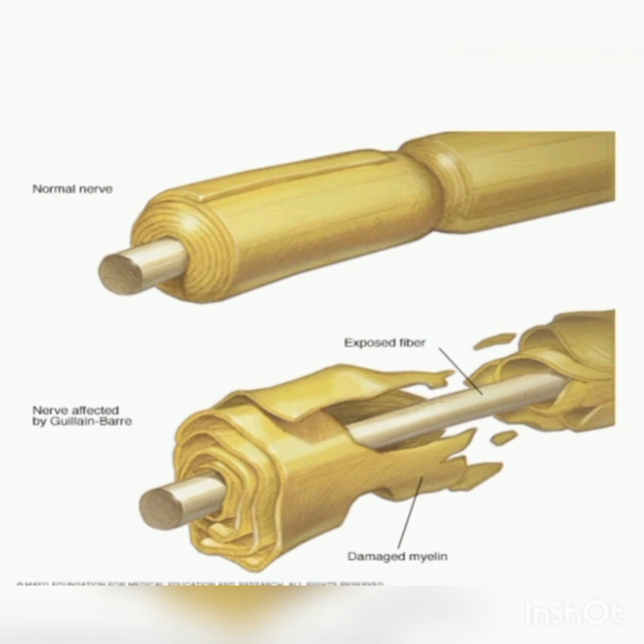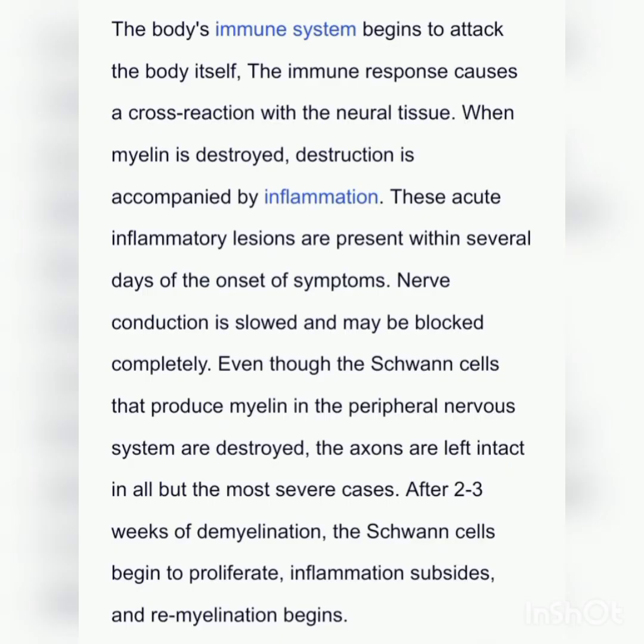The following picture is about the nerve damage after the effect of GBS. The above one is the normal nerve and the below one shows how the myelin sheath is damaged after the effect of GBS, and its exposed fiber is seen. The body's immune system begins to attack the body itself. The immune response causes a cross reaction with the neural tissue.